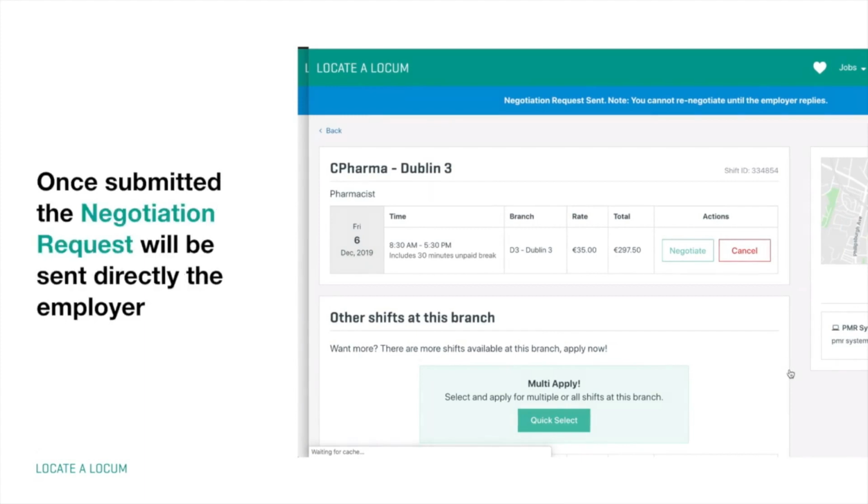Shifts must be negotiated via the proposed rate text box. So here we can see a really quick demonstration of what this would look like in practice for you.